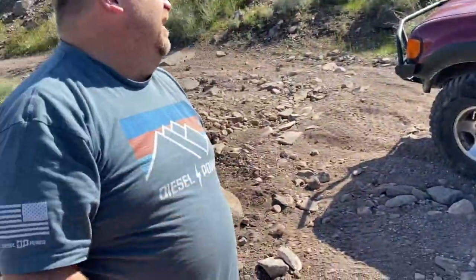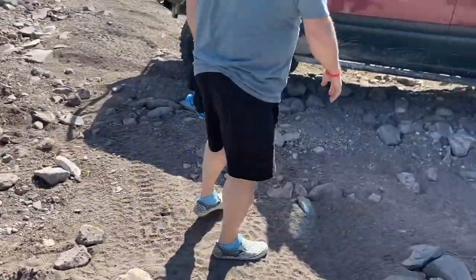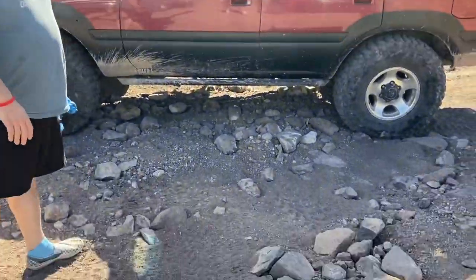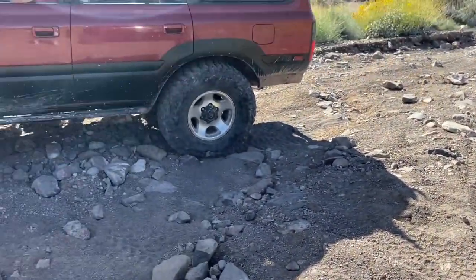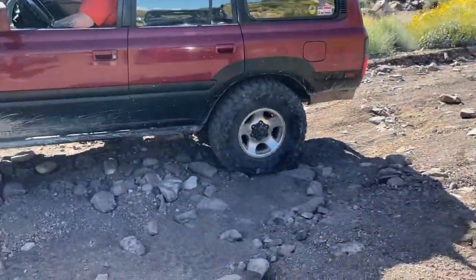Here, is there? We're gonna have to go around that van. That van's stuck too. I stopped to talk to him for a minute. Yeah, I still don't know how it got here. That's why I asked him. I go, I don't know how the hell he made it here. He goes, I made it down just fine. He tore up his tranny pan. He what? Tore up his transmission pan. Oh, yeah.